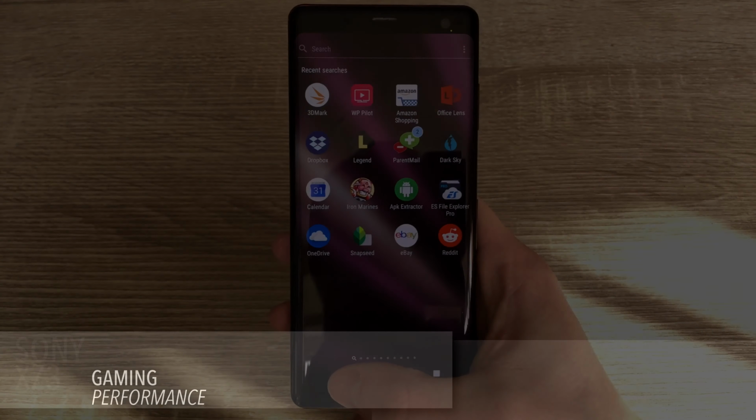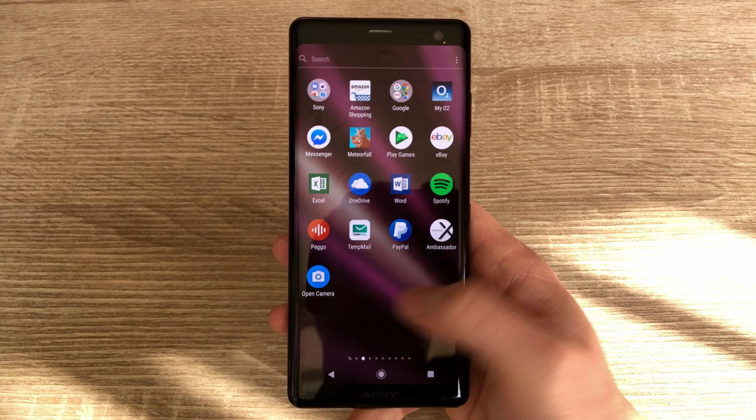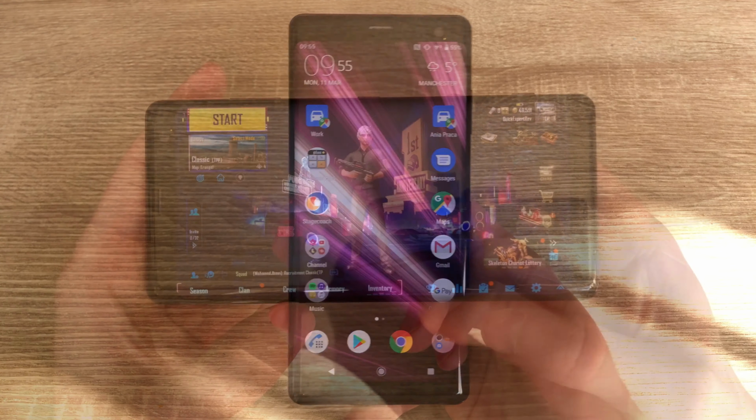But yeah, in terms of gaming performance, like I did say, I do have a video of PUBG running on the phone itself.